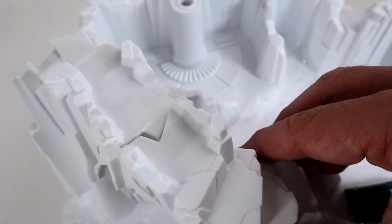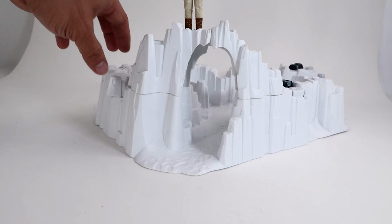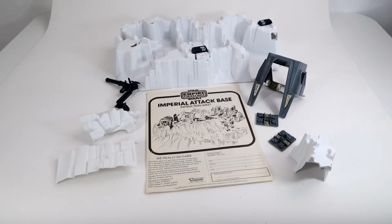Rarity. Since this playset is so durable, finding versions of this in the wild is pretty common, but naturally, the task gets harder when you want to find it in unused content status. 3 POPs. And the price.